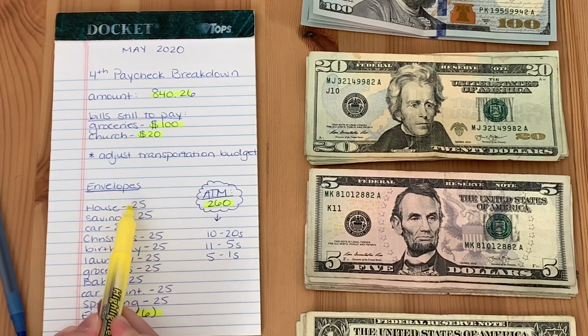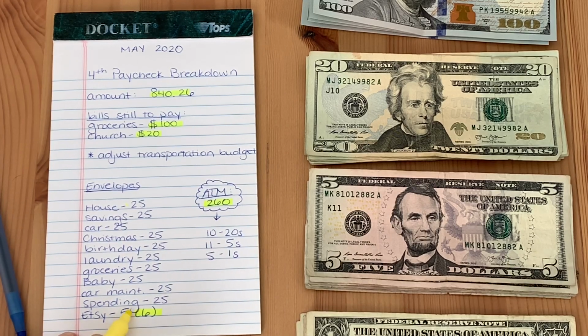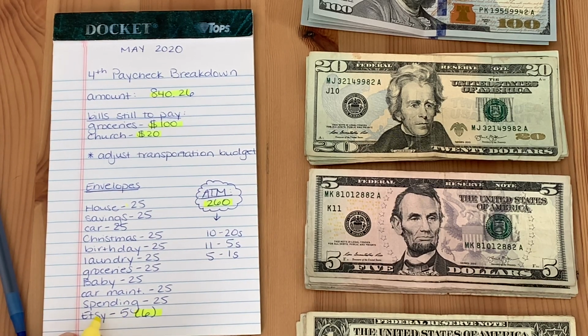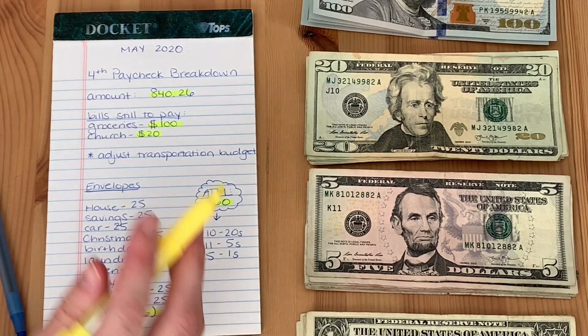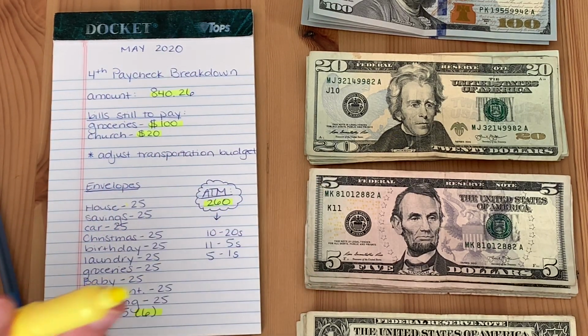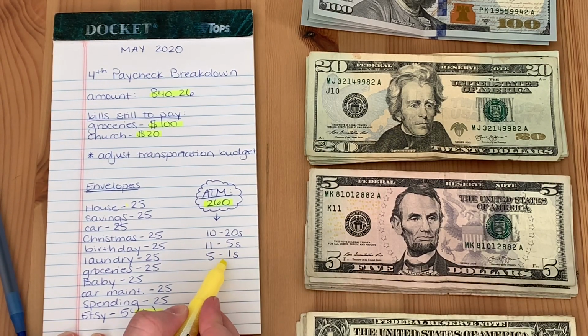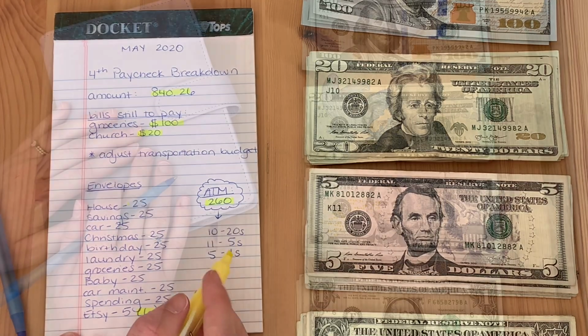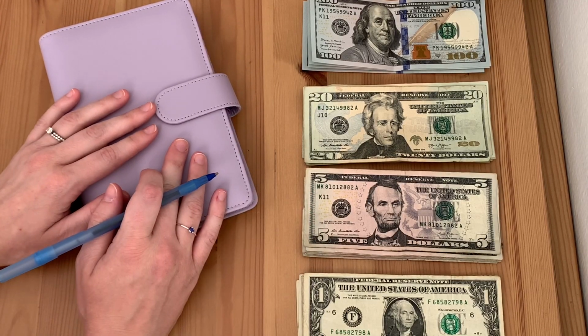Looking at this, I can see that I need 10 $20 bills, 11 $5 bills for my 5 over in Etsy, and then 5 $1 bills. So I'll be putting $5 into the box today, but I always find it really helpful to write out my breakdowns so that when I get to the bank, I know exactly how much of each bill I need. All right, on to our cash stuffing portion for today's video.